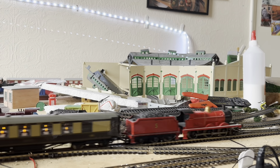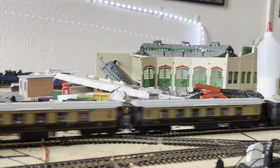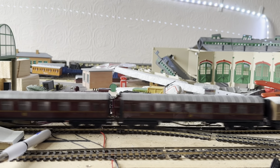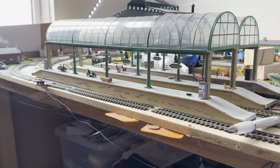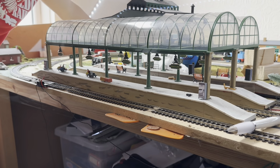Some speed. Hey, he's pulling them. But remember, he's got to make it one lap, and he can't leave out any of the coaches, or himself in fact, which he has. But let's see, he stopped there, but he isn't wheel slipping. So I'm gonna let that pass and just see if he can continue. Go on.